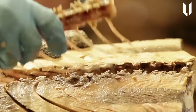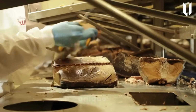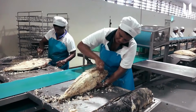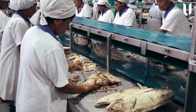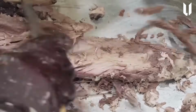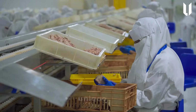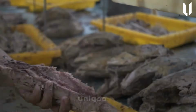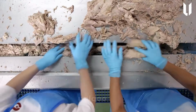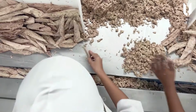During processing, workers carefully clean the fish, removing unwanted bones, scales, skin, and fins, while ensuring the meat meets quality standards. The way the tuna is cut depends on the type of can it will be packaged in. Alongside traditional manual production, an advanced automated system operates with 5 production lines to efficiently can the tuna. Once cleaned, the tuna loins are transferred to the canning process.